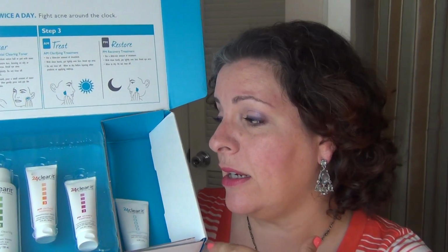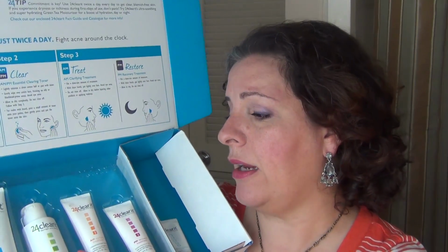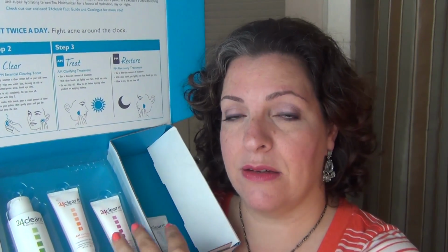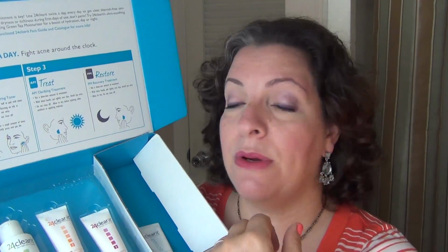But I thought you get a lot for your bucks, and it seems like it's going to last a pretty good time, because I am using a lot of the cleanser and definitely a lot of the toner, and the AM/PM treatment, it feels like I haven't made a dent in that tube at all, even though I've used it every single day. So anyway, this was my review of 24clearit.